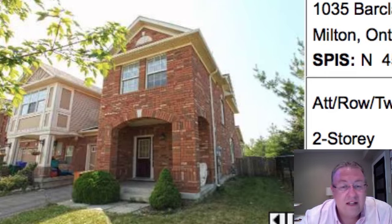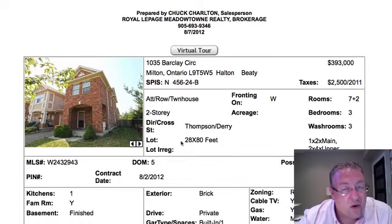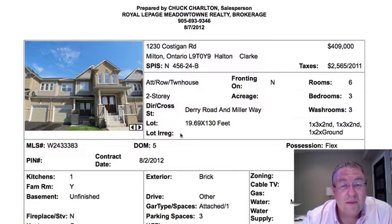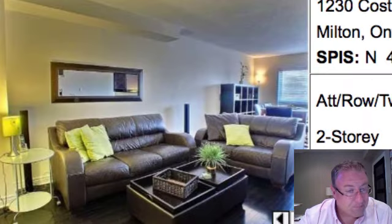All brick, end unit, everything else. We see interior units with not even as good finishes sell right in the 370. So these guys are in a good spot. A little bit higher than what they do sell for typically, but I think they got the goods to do it. This one in Costigan, about 1,700 square feet, big.